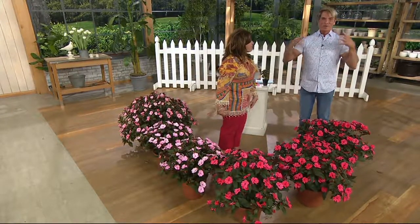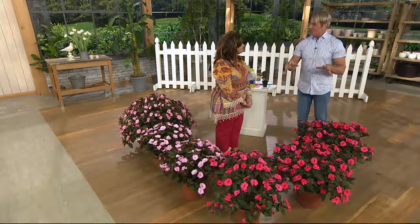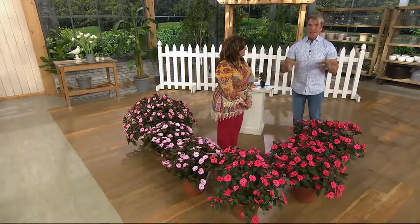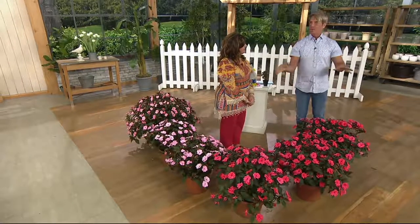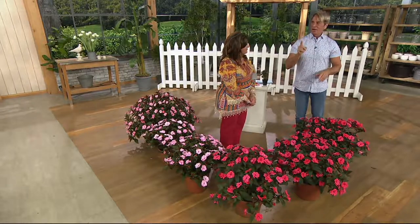Because this is what I do. At the end of the season, I'm planting them all in my garden. So we're planting on Thursday in my garden. And of all the annuals, I change it up every year. Not the SunPatiens. I might change the colors, but it's always going to be SunPatiens because they never let me down.